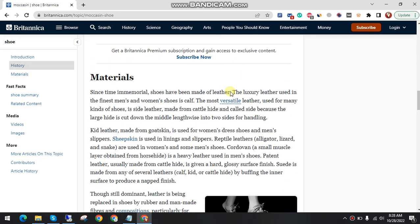In America, which material was used for shoes? Since time immemorial, shoes have been made of leather. The luxury leather used in the finest men's and women's shoes is calf. The most versatile leather, used for many kinds of shoes, is leather made from cattle hide, called cowhide, and because the large hide is cut down the middle lengthwise into two sides for handling.